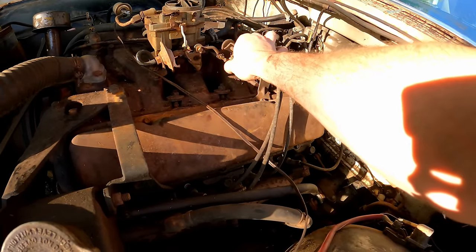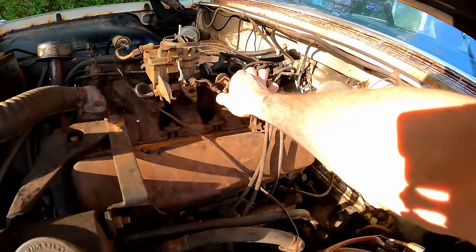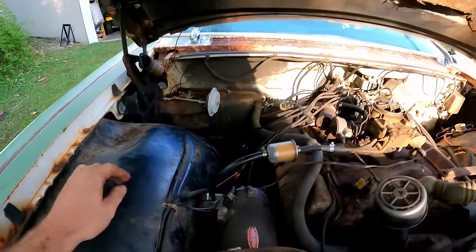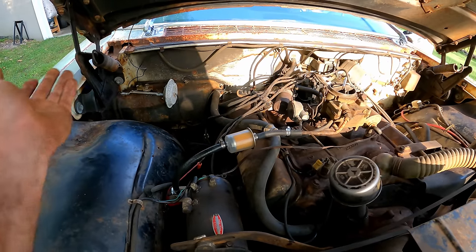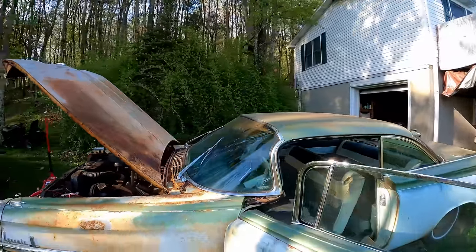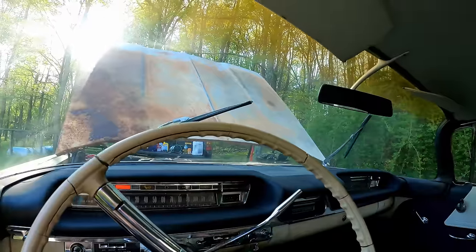Quiet it down, listen to it. You hear the pumper's not good in the car, but no more lifter noise. However, you hear this over here, the fuel pump has ran dry, so either there's not enough gas in the tank or the pickup's wrong. Because, yep, there it goes. That was running for about 15 minutes though, didn't overheat, and it all ran good.